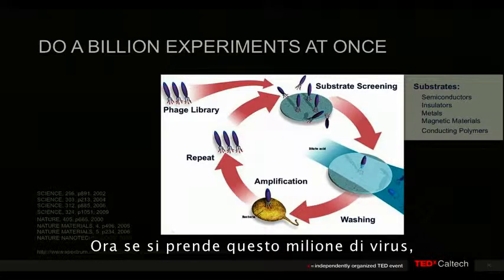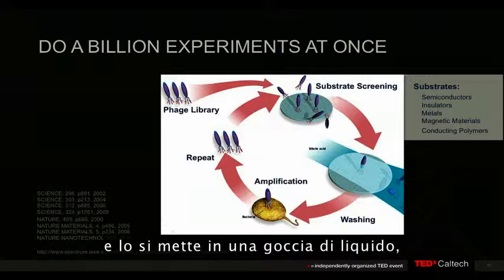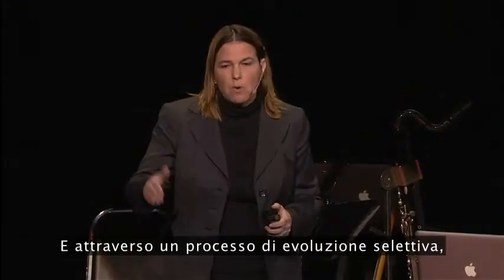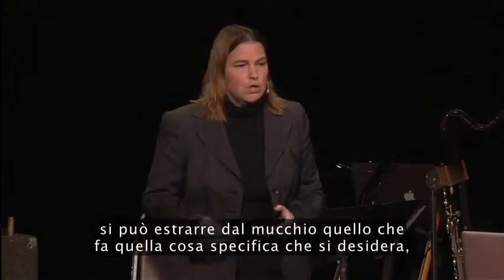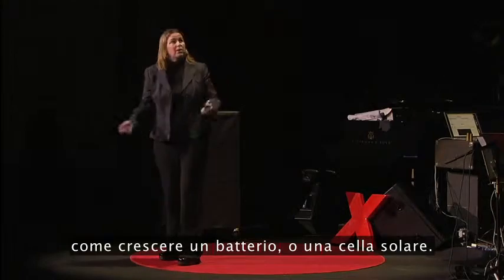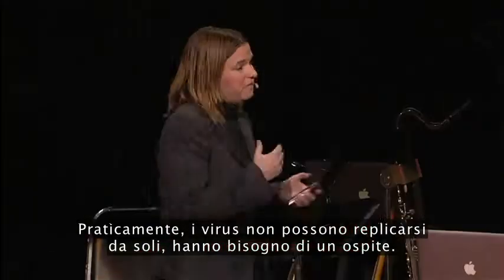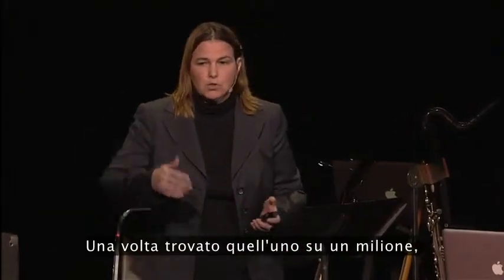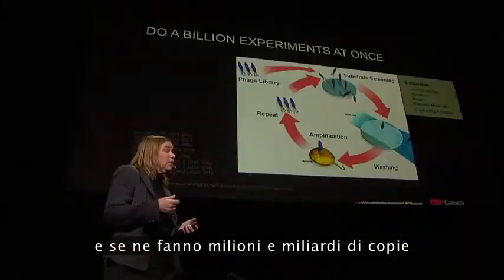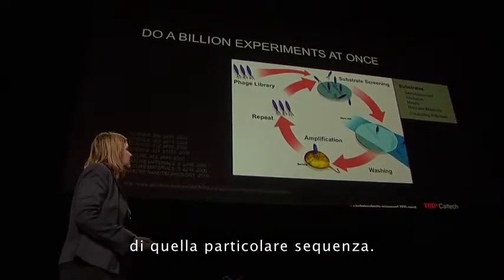Now, if you take all 1 billion viruses and you can put them in one drop of liquid, you can force them to interact with anything you want on the periodic table, and through a process of selection evolution, you can pull one out of 1 billion that does something that you'd like it to do, like grow a battery or grow a solar cell. And so basically, viruses can't replicate themselves. They need a host. Once you find that one out of 1 billion, you infect it into a bacteria, and you make millions and millions of copies of that particular sequence.